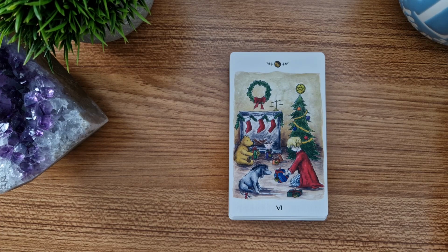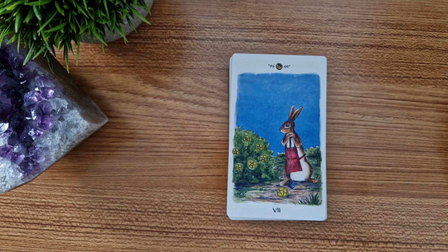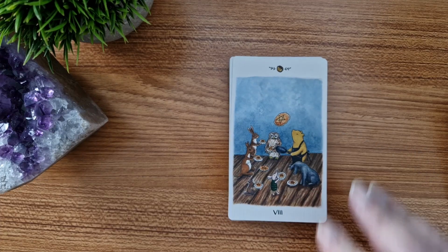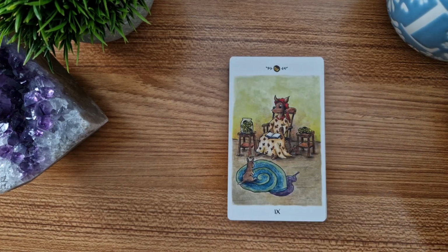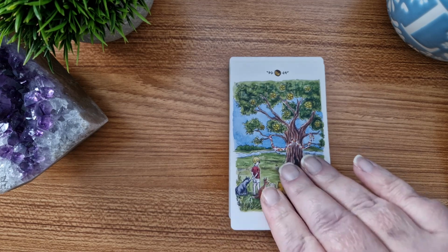Six of Pentacles. Seven. Eight of Pentacles. And that's the 9. I love the little rug in the shape of a snail. It's so cute. 10. That's sweet.